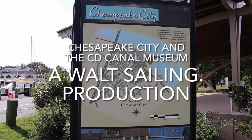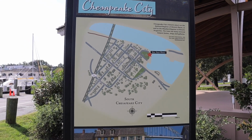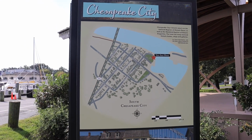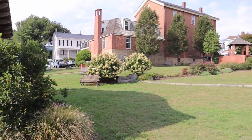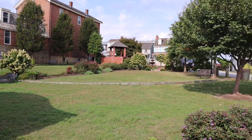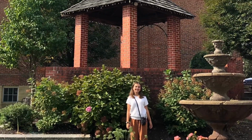Okay, so we're in this place called Chesapeake City today, and from the map you can see where we are. We're right at what they call Pell Gardens. It's a little place right here. Kind of pretty. And there's Angie and Carolyn walking up the hill. We'll go catch up with them.